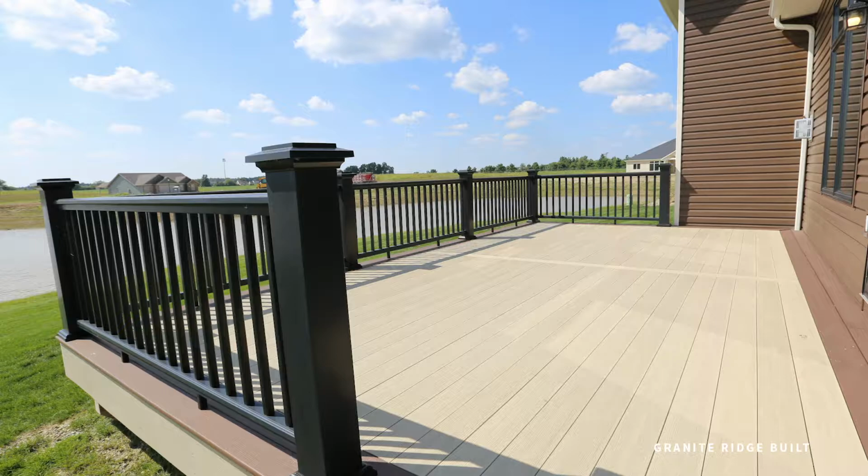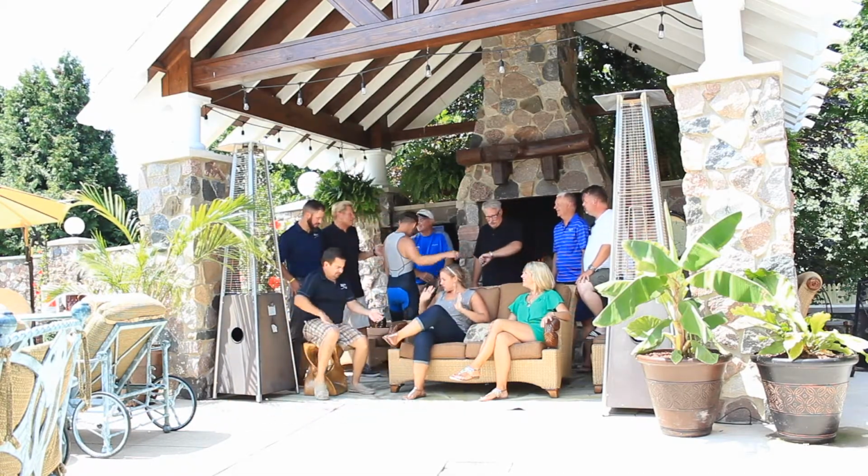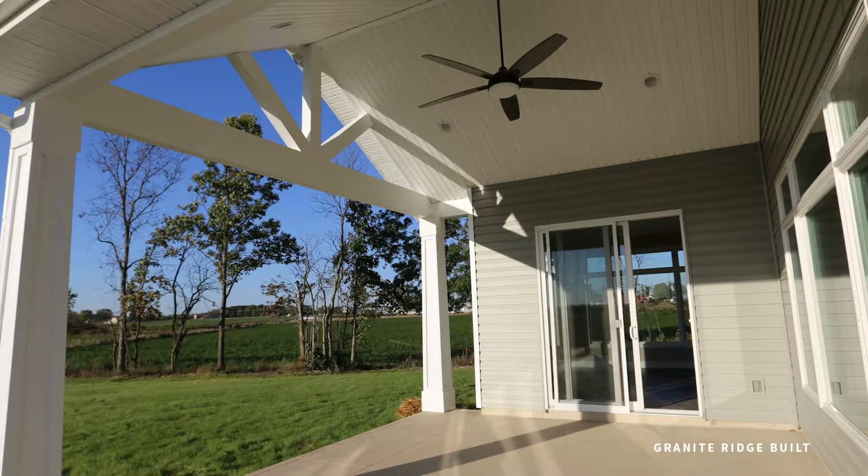And then you go, what's over your head? Because we have the cathedral ceilings that we're doing now. We have a lot of the open beams. We have the big ceiling fans. They're really trying to optimize that outdoor living.